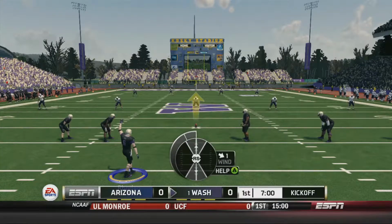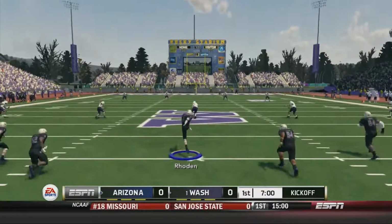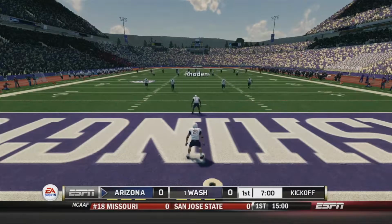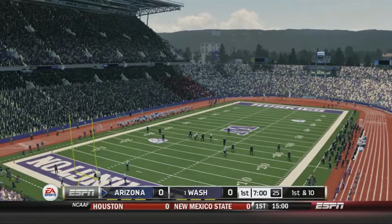We'll see how this game plays out as they get ready for the opening kickoff. Sends it sailing downfield. And it sails out of the end zone for a touchback.